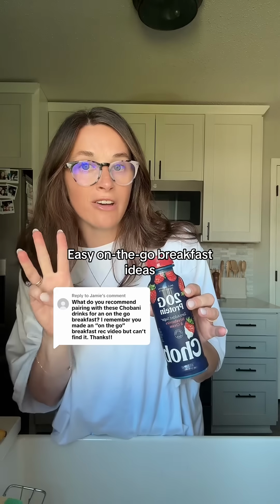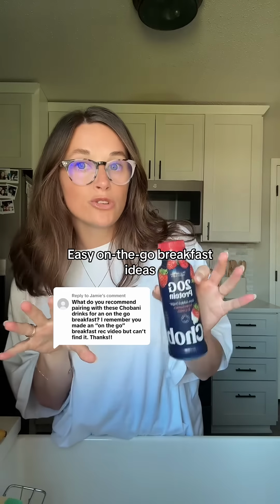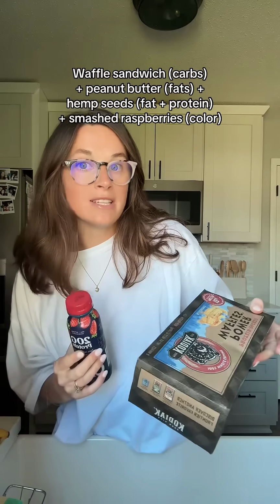So here are 3 easy on-the-go ideas that you can add to this in order to create a well-balanced breakfast based off of what I like to call the Power 4: carbohydrates, protein, fat, and color. Pairing this with a little waffle sandwich is a really great way to add in some extra carbohydrates and also add in some healthy fats.